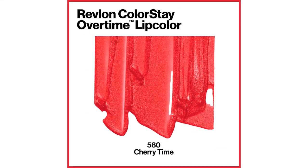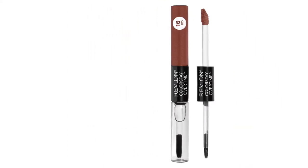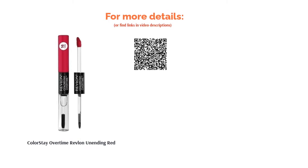However, since the ingredients contain soy extracts, those with allergies should be careful before purchasing this product. Among the 6 shades of red available, Unending Red really flatters people with fair skin. Reviewers recommended the product because this was a truly long-wearing lipstick.